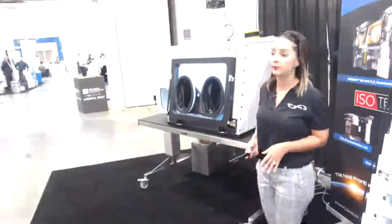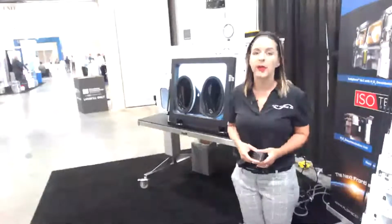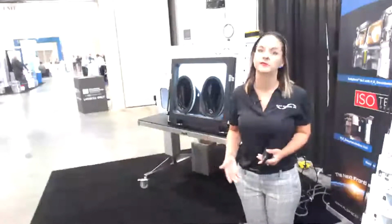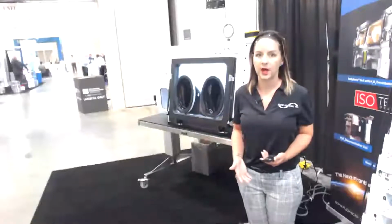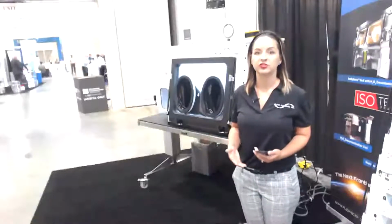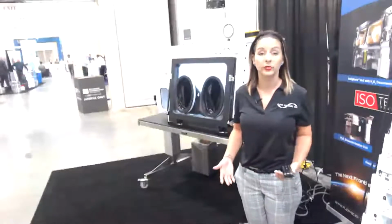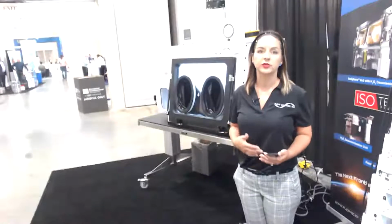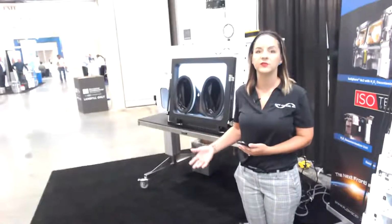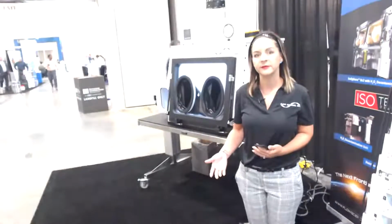Now, we don't have that on the floor today, but this is a new release for 2021, and this came about because of potency levels. So you're working with materials, you need a glove box because you need that additional containment, or you need ISO 5 cleanliness, or you need both. But then that material needs to be put into a transfer process. Maybe you need to move it to the next step. That might be in the same laboratory or another part of your facility.